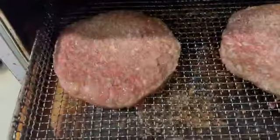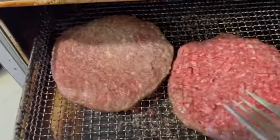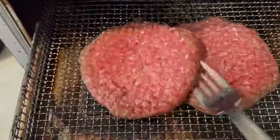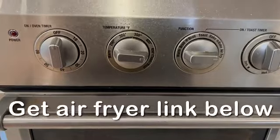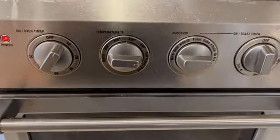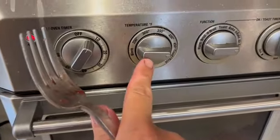The burgers are cooked a little bit, so I'm gonna flip them over and cook the other side for about 5 minutes. This is the best air fryer ever. It's the Cuisinart. So just put on about 5 or 7 minutes. So got it on air fry, 450.